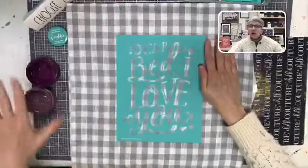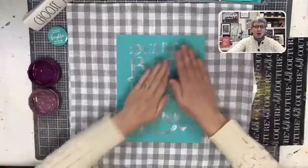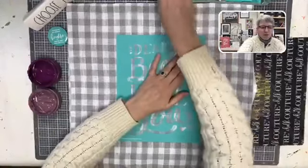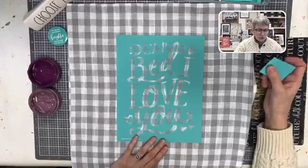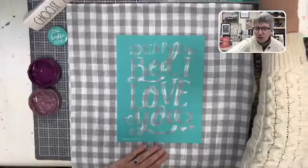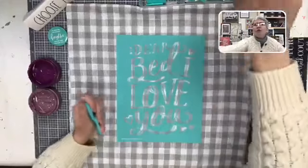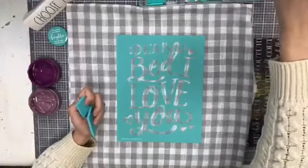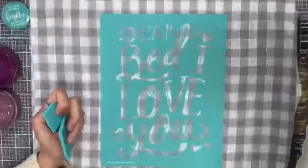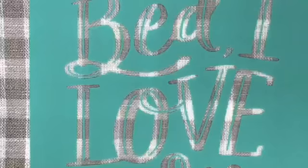So with ink, I don't stir it and I don't add water to it. It's just ready to go as soon as I open it. I'm going to take my squeegee, and I think what we're gonna do, I'm gonna get a mini squeegee out. We're gonna do the heart. Let me zoom you in a little bit so that you can see a little closer what I'm doing. Ooh, not that much, sorry. Come back out.